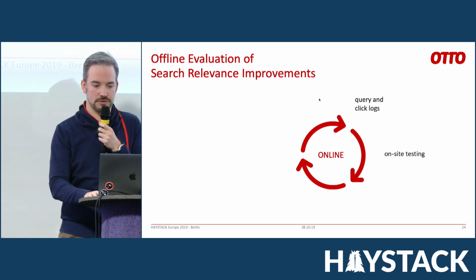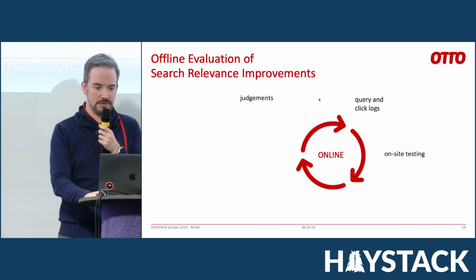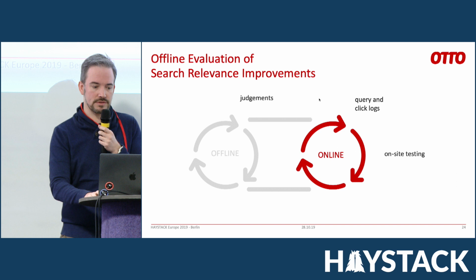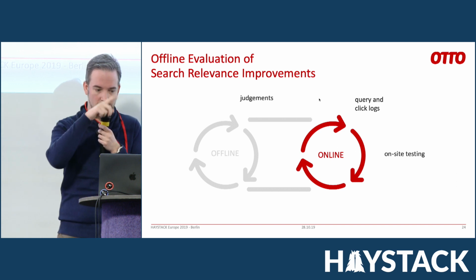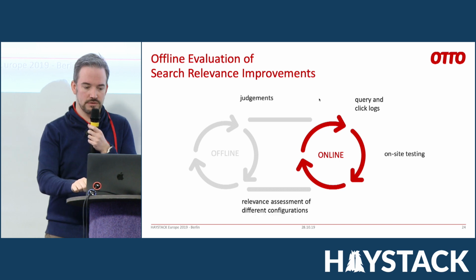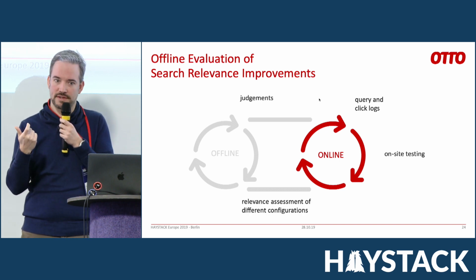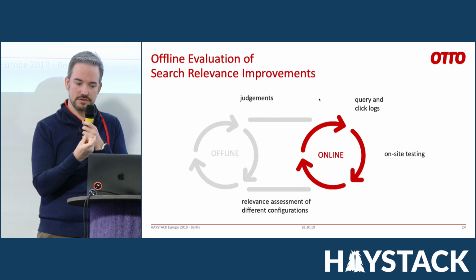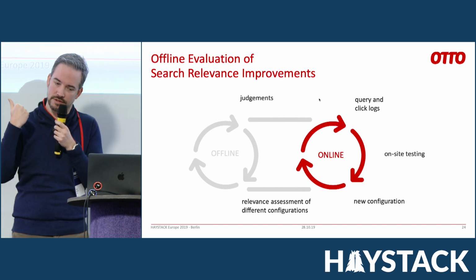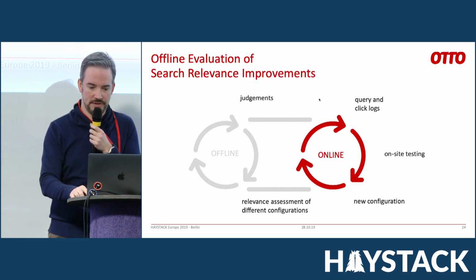So we decided to build something like our offline framework, which uses query logs and click logs, and we generate implicit judgments from those click logs. Have something like our offline evaluation setup. I will show the details later. And use this to create relevance assessments of different configurations of our search, and then decide on which of those configurations is going to be used in the A/B testing.